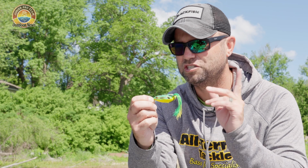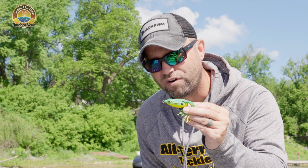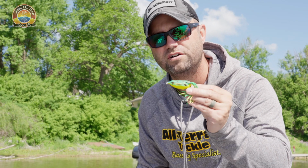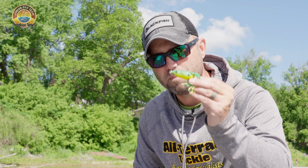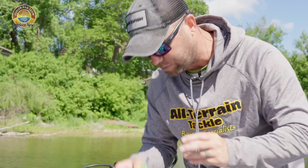And I'll be honest, it's a super exciting way to catch fish. When I take my kids fishing, there's always a frog tied on because you can throw it out there, big explosion. It's fun to watch. It's entertaining. It's exciting. I don't care how old you are. The adrenaline gets pumping when a bass crushes a top water frog. So top water, another great option.